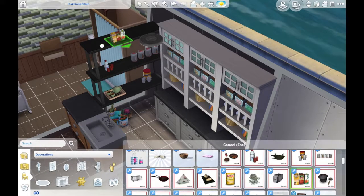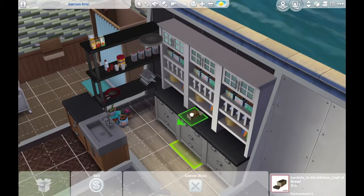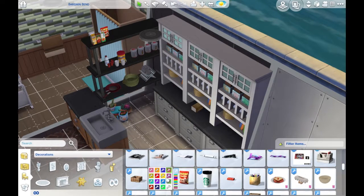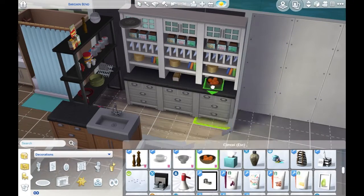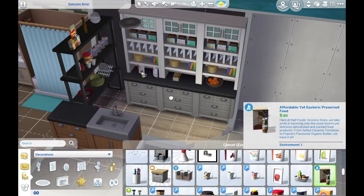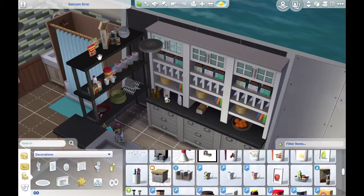So since I'm watching it right now, this is the pantry, and I wanted it to be really full, but I wanted there to be different things in there. Like there's candy, obviously, so then you know that there are children in the home, and then there's just tons of stuff, like tons of custom content that I thought I would never use, and I used it for this build, so I thought it was really cool.